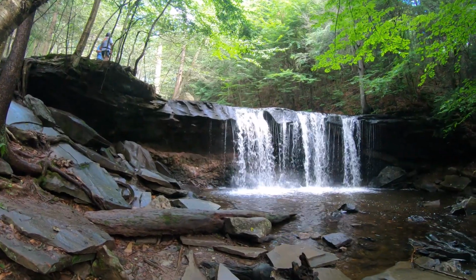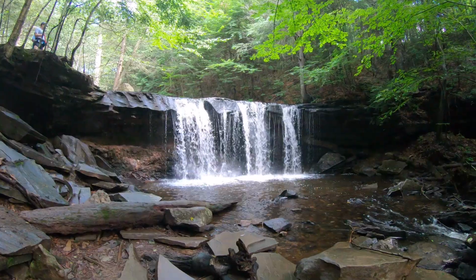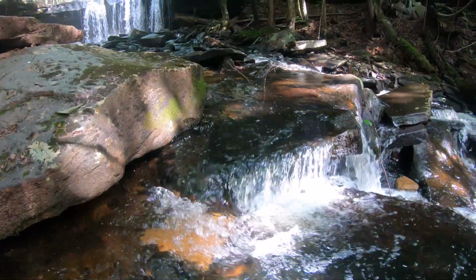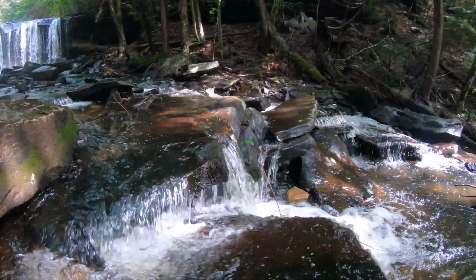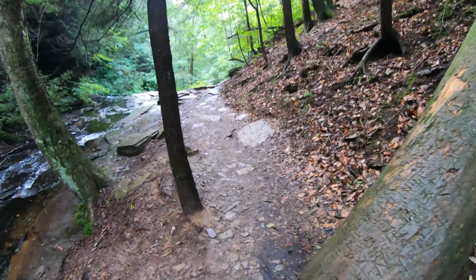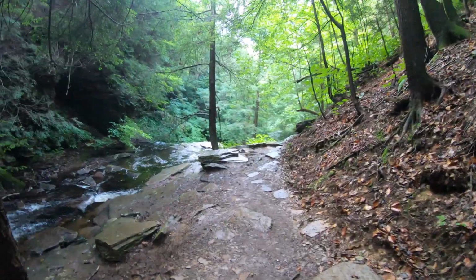If you're into waterfalls, Ricketts Glen is the place to be. Beautiful. It's one fall after another, this place. I think we're coming up on another one, Tony. Look at this.